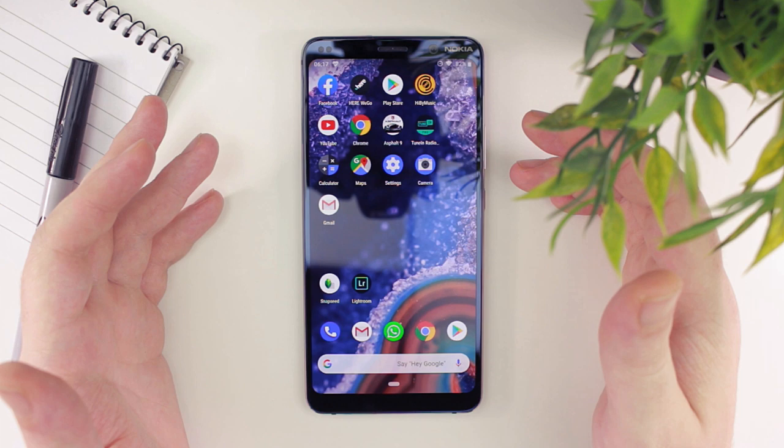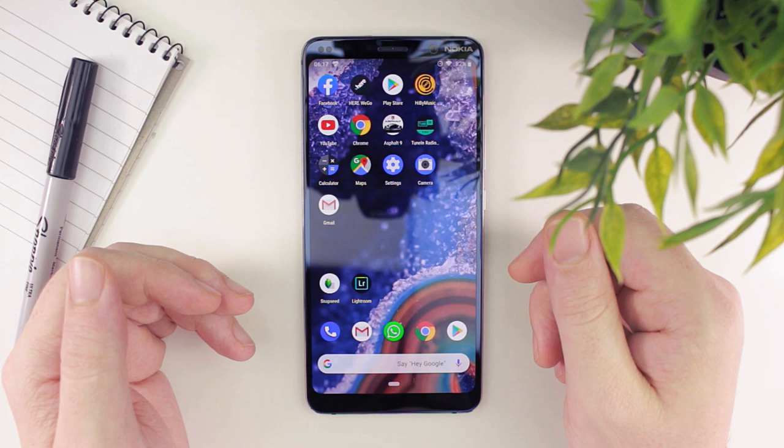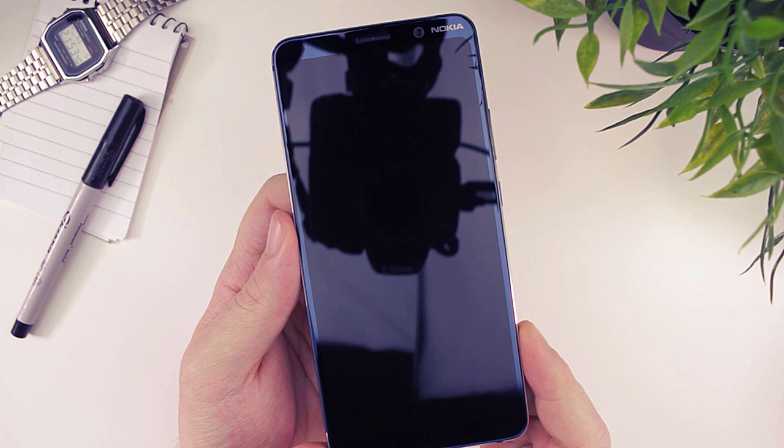Granted, these issues could very well be improved or completely fixed with just a software update, but I also feel that they should not have been present at all once the device hits the market, especially not on a flagship device. So as a daily driver, I really, really did want to love the Nokia 9, and maybe after another software update or two I will, but for now at least, it's just not quite there yet for me.